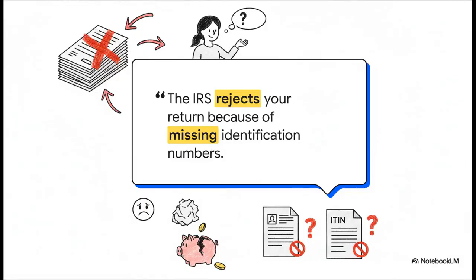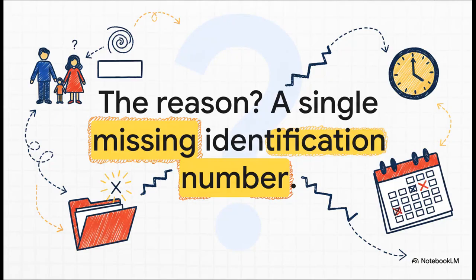I want you to imagine this for a second. You've spent hours, maybe days, getting all your documents together, filling out your very first US tax return. You mail it in, you're hoping for a refund, and then you get a rejection letter from the IRS. It's so frustrating, and believe me, it happens all the time. And, so often, this whole nightmare comes down to just one missing number for one person in your family. It's a really common mistake, but it can cause some major delays. So, what exactly went wrong here?